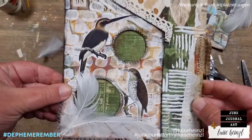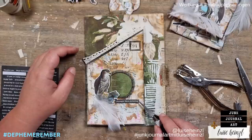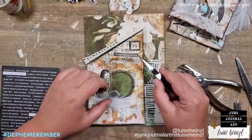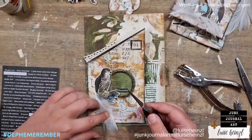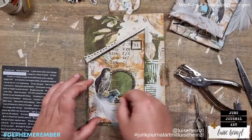And so I think these feathers make this whole thing way more interesting. And in the last step, I would like to add some sentiments. And this thing with the sentiments is such a crazy thing for me because every time I see someone adding such a sentiment to a project, for me, the project is way more complete than without the sentiment.